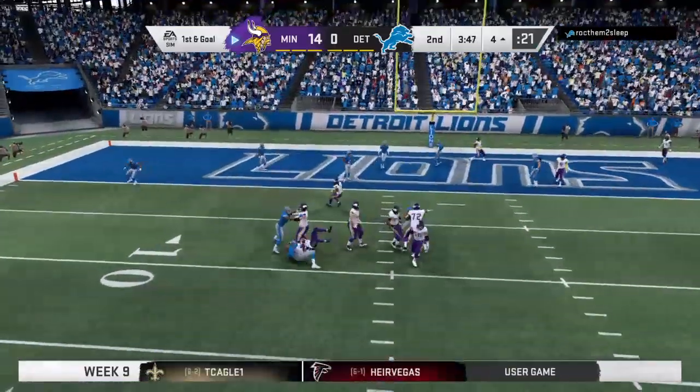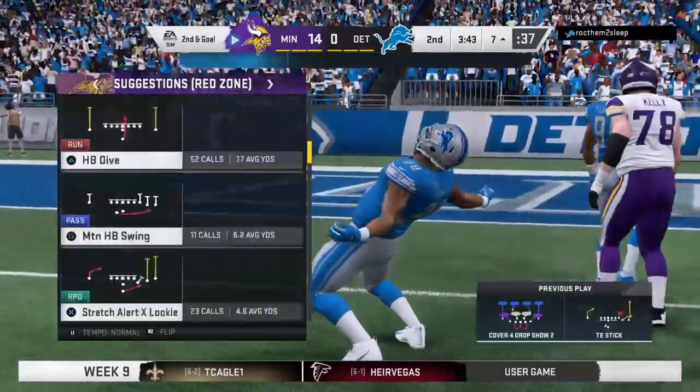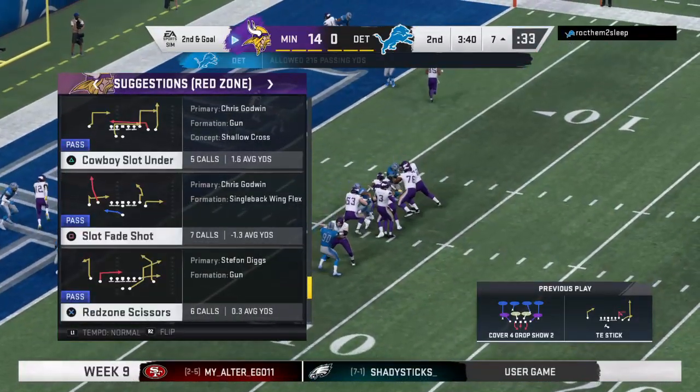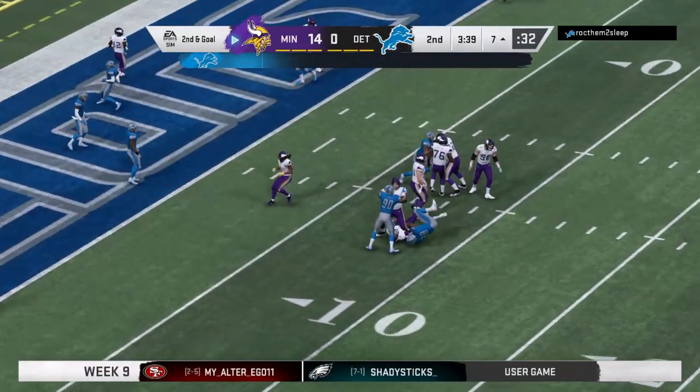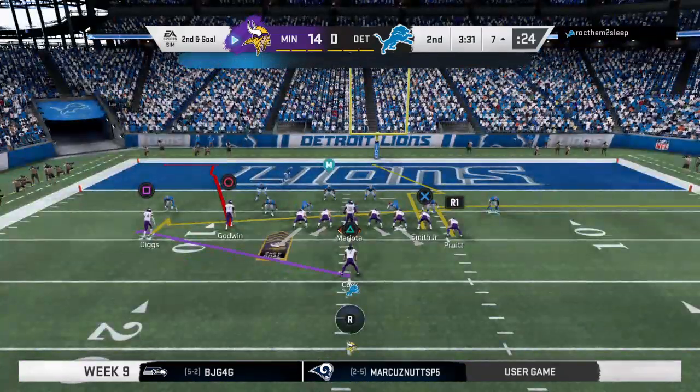Now Mariota under pressure now, and he's going to go down. Sack back around the 8. Sheldon Rankins abruptly ends that play with a sack. It's 2nd down and goal. Now from the 7, here's 2nd and goal.